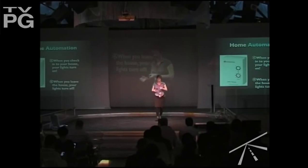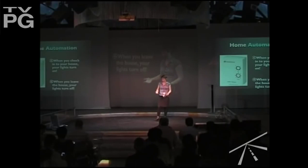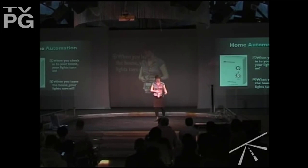So for instance, I have this set up in my house. When I get home, it automatically checks me into my house because it knows that I'm home, and then it triggers the lights to turn on. And then when I leave, it triggers the lights to turn off. And I never had to press a button the entire time. Just me being there has triggered an invisible button. So I didn't have to press anything, I didn't have to turn on the lights or remember to turn off the lights. And that's one action I don't have to remember anymore. And that's something that frees up my mind to think about other things for a few seconds a day.